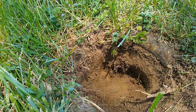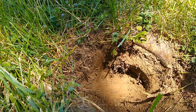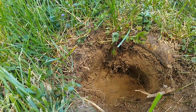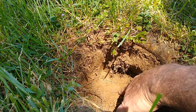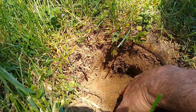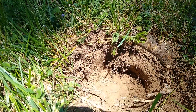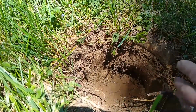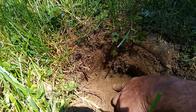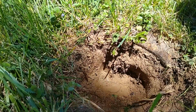All right, folks, well, I know the shadows are playing tricks on the target I have in the hole, but if you look right here, I have something round in the ground, and it is big. I got a banging signal here, and I had to dig underneath some roots to get to it, and so I went and got the camera, and let's see what it is together, shall we?